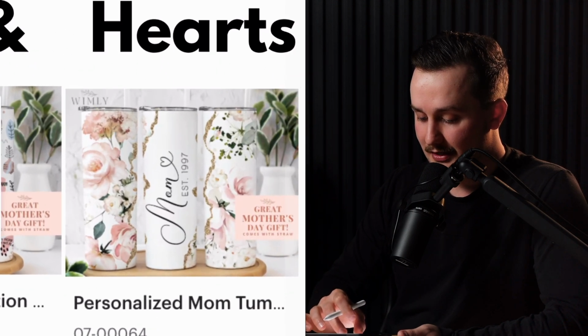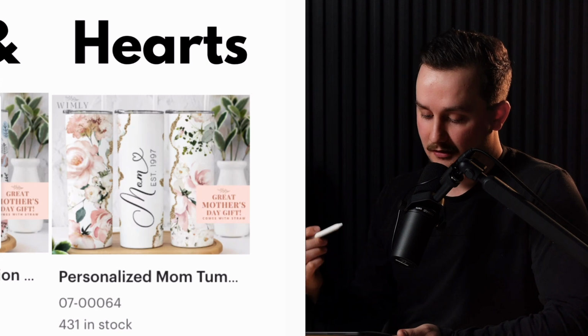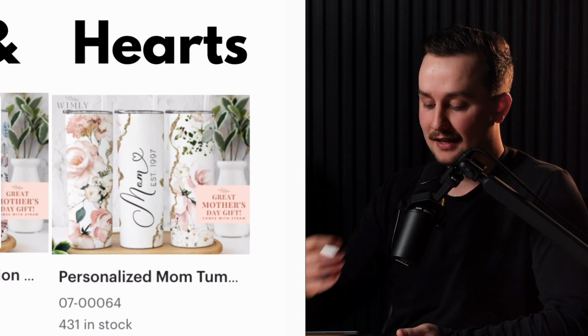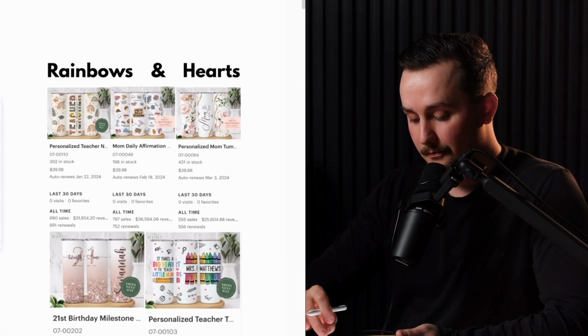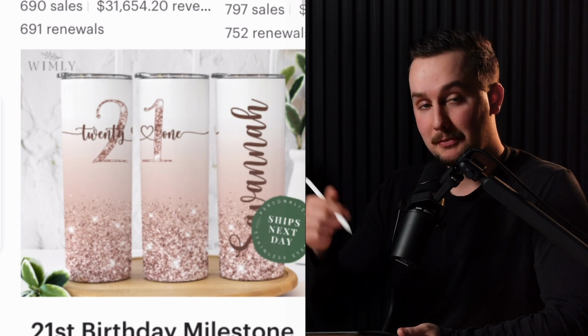We go over to this heart one right here. This is a heart glyph actually at the end of the word mom. So in this case, the heart is kind of secondary too, but it adds that little flair that's really valuable. If we go down to this one, you can also see another heart glyph. You might be picking up on something here.